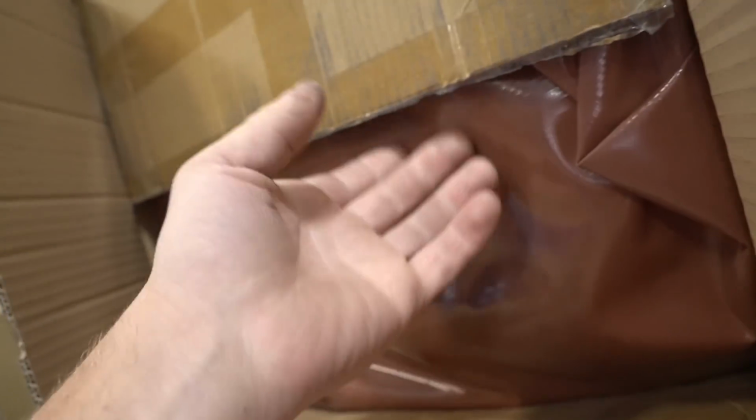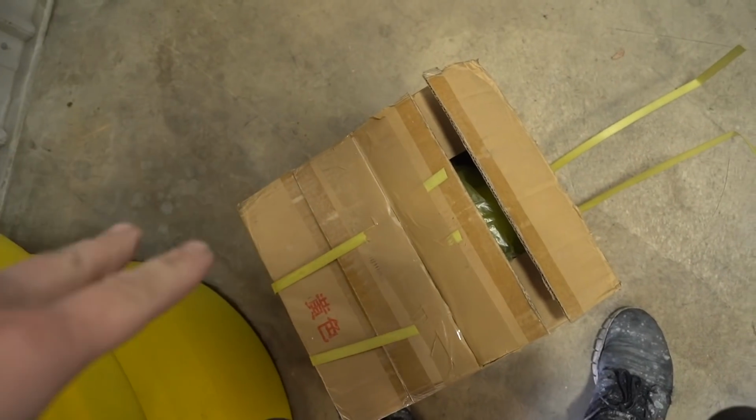All right, guys, it's the next morning. We're gonna go ahead and set up the paint booth outside. Really excited for this. The actual blow up booth is in this box here. I don't know how they fit it in such a tiny freaking box. And then in this box here are the 2 blowers that we have.